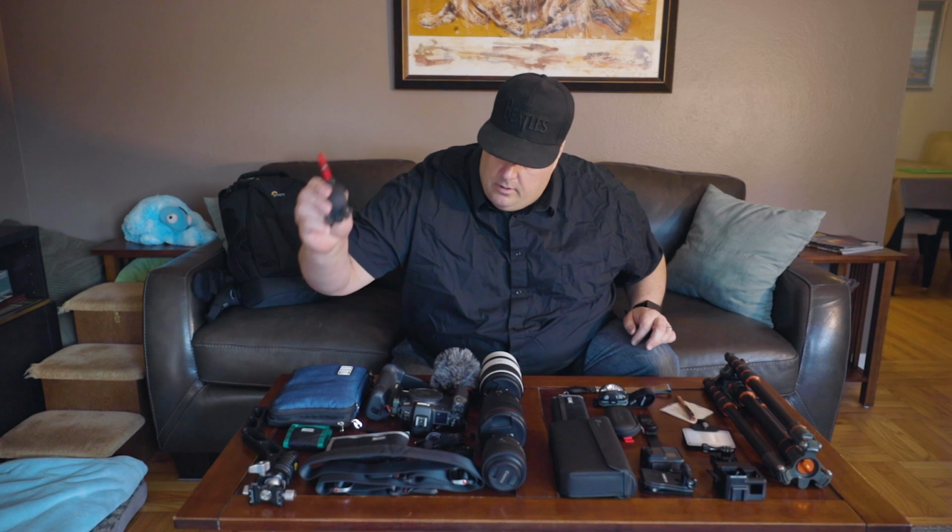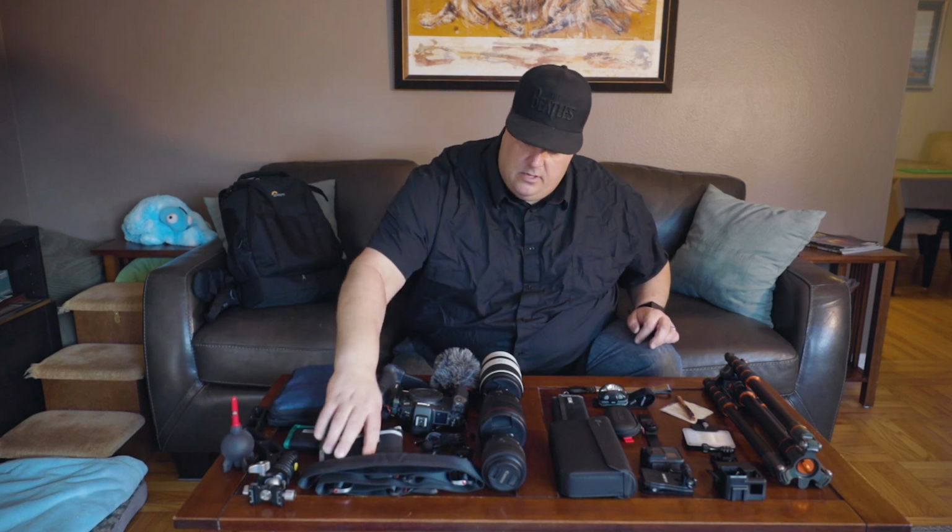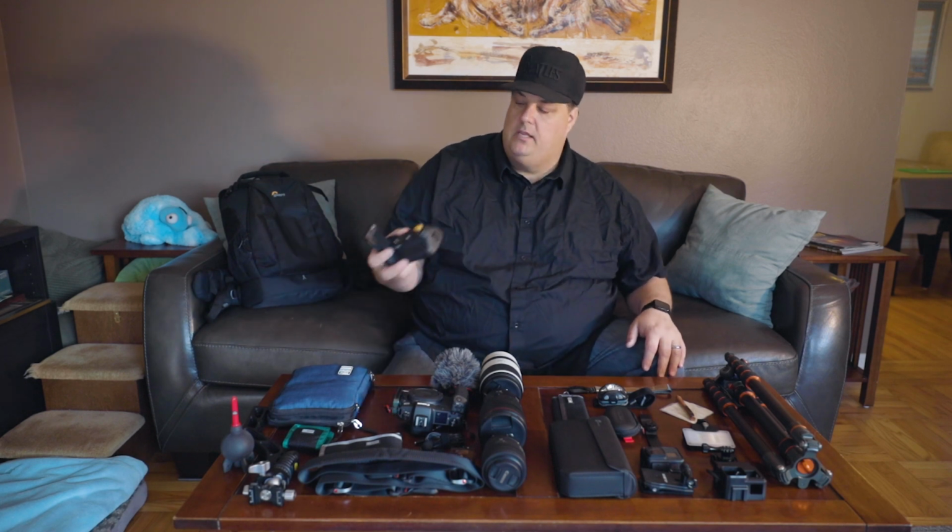It just straps to the outside of the bag. You've got the blower for the bulb, obviously GoPro batteries, and batteries for the EOS R. I'm also bringing the battery grip.